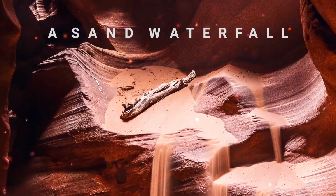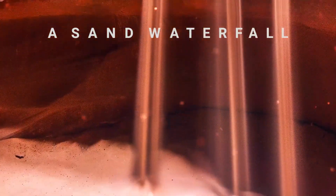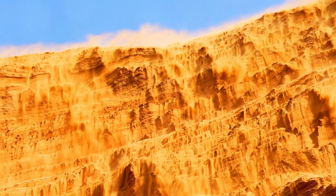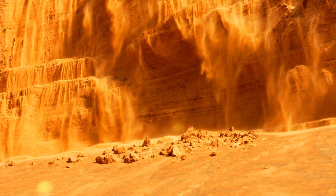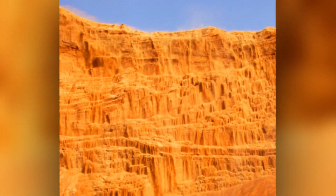Another mystical phenomenon can be seen in the desert: a sand waterfall. When the wind brings a lot of sand to the edge of the canyon, it begins to fall down. Now amplify this effect 100 times, and you get a sand waterfall in Saudi Arabia. It really is like Niagara Falls, only there's not a drop of water. The locals say this phenomenon warns of an impending sandstorm.